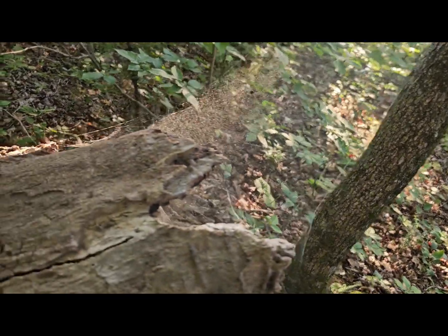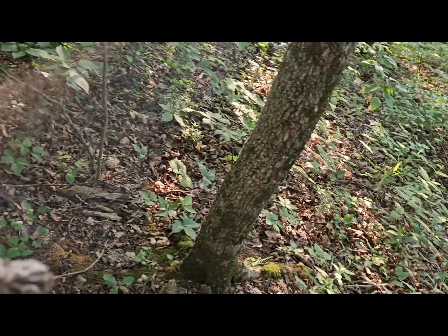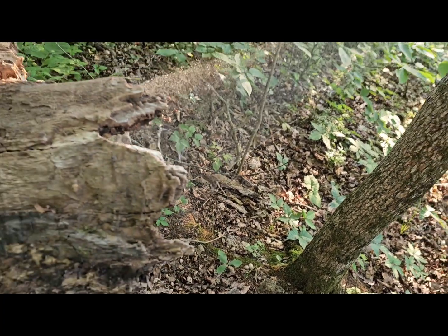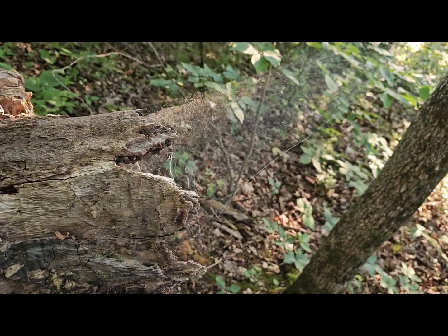I don't see the owner anywhere. He's in there somewhere probably. Catching bugs. That's good. Catch all those mosquitoes so they don't bite me.